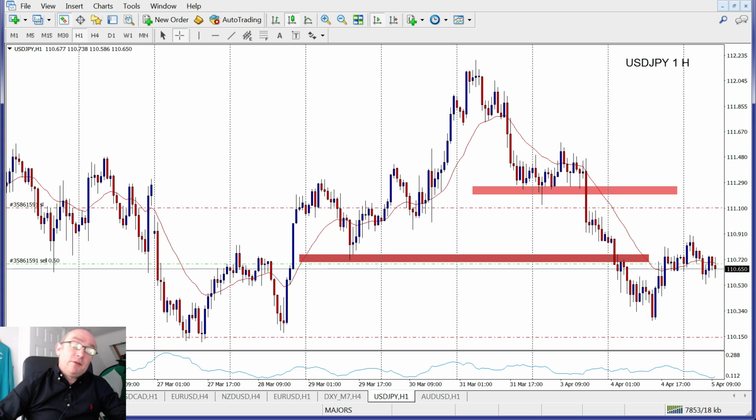Stick to 2 or 3 things. Yeah, you can still use a strength meter by sticking to 2 or 3. You just get involved when one is particularly stronger over the other. Like this week, for example, yesterday and the day before, the strength meter was just clearly showing you where the money was going.